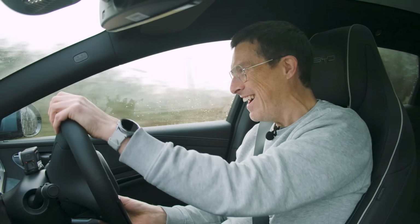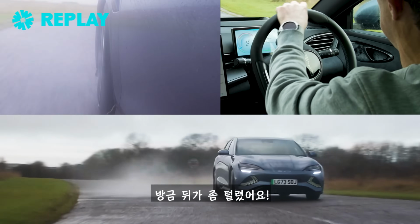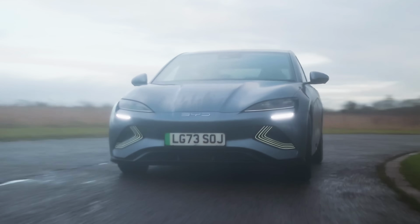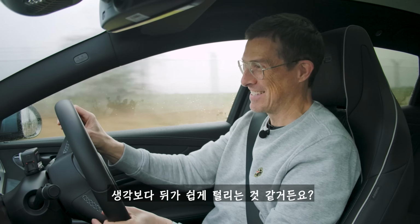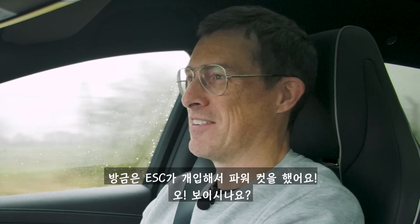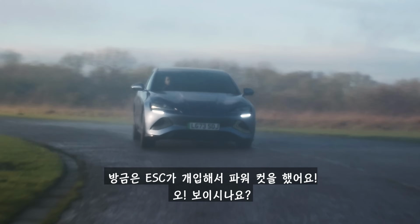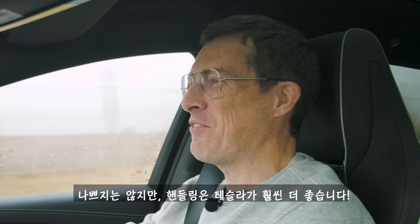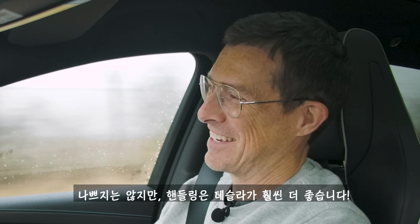Oh, it's time to come around a little bit there. It will actually rotate to a bend. The stability got crossed there and just killed it all. Whey, there we go. It's okay, but it's a definite win for the Tesla in terms of the handling.